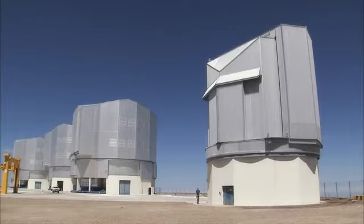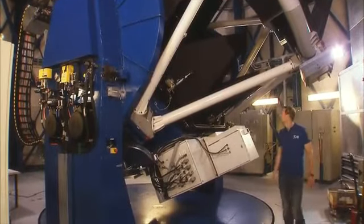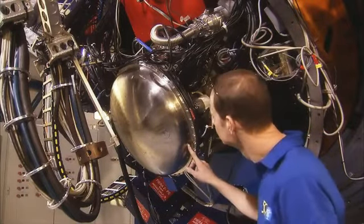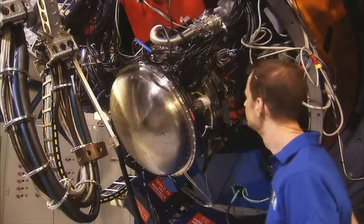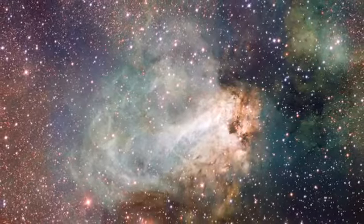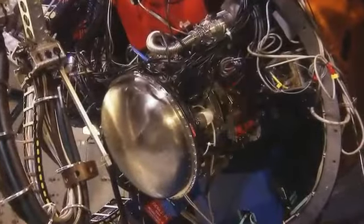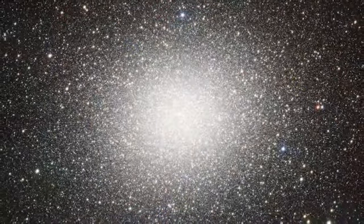The VLT Survey Telescope is another discovery machine, but this one works at visible wavelengths. Its camera, called OmegaCAM, is even larger. 32 CCDs team up to produce spectacular images with a mind-boggling 268 million pixels. The field of view is 1 square degree, 4 times as large as the full moon. OmegaCAM generates 50 gigabytes of data every night. And these are just gorgeous gigabytes.